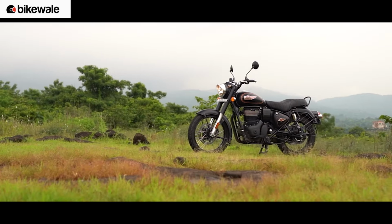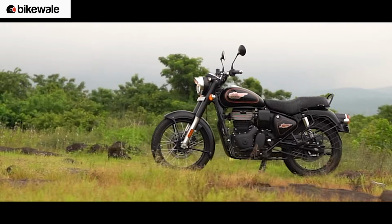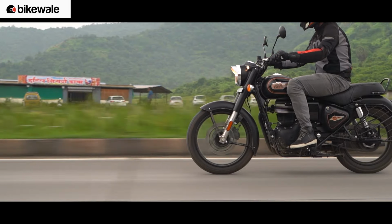However, nevertheless, it's still a good looking motorcycle, and I personally like the one which we tested, the top end fully blacked out model with those golden pinstripes on the fuel tank. But that's a personal preference. You let us know in the comments which color option of the Bullet you like more.